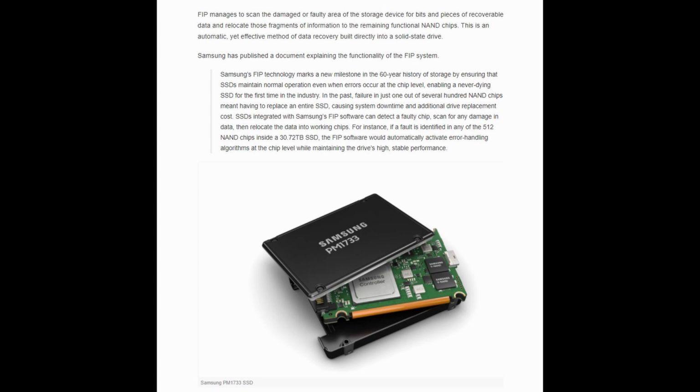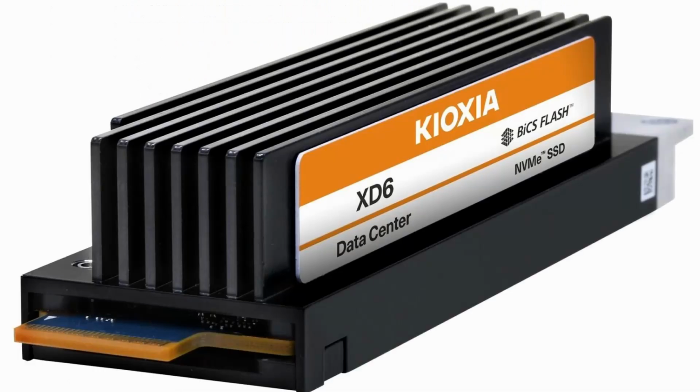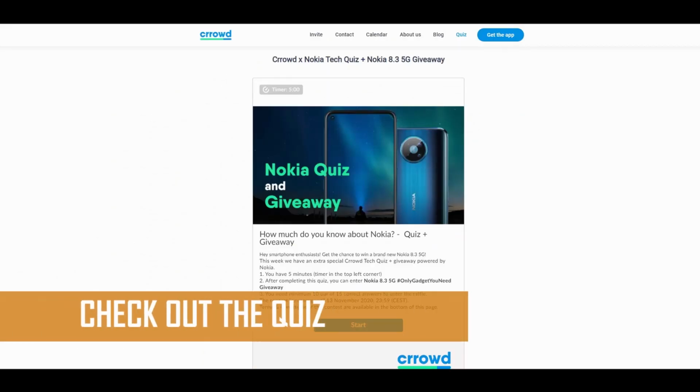What Kioxia is doing is introducing some new NVMe drives to the market, and this time around they're using the E1.S form factor, which is smaller than the normal M.2 SSDs. Those new drives use up to 15 watts of power and have features that prevent them from losing data in case of power loss, and a ton more useful features such as full end-to-end data path protection and security options that will make them perfect for data centers. Aside from that, the drive has 6.5 gigabytes per second read speeds and 2.4 gigabytes per second write speeds, which is pretty great to be fair.